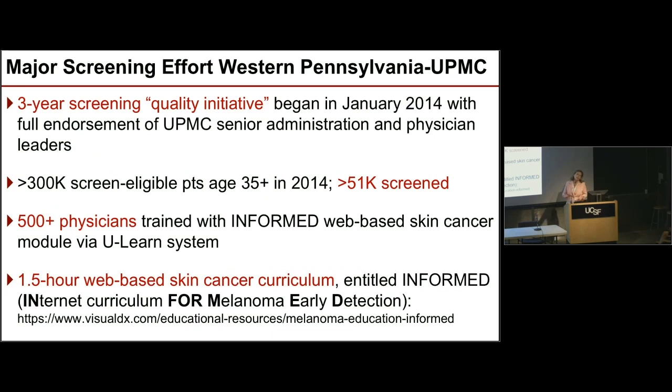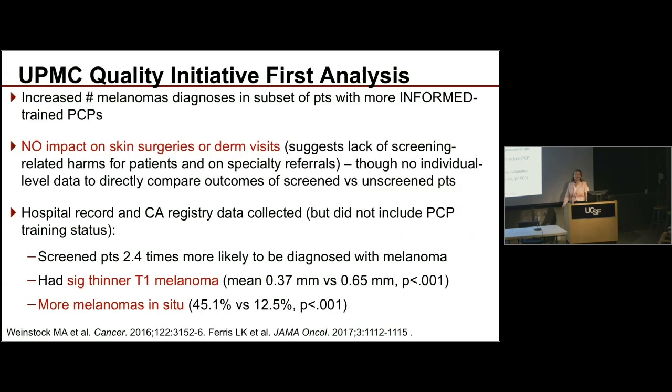We do have some newer data, though, out of the University of Pittsburgh, which enacted a sort of dual program to Schleswig-Holstein, engaging their senior leadership at UPMC, which covers 18 counties in western Pennsylvania. It's an enormous enterprise. They screened over 51,000 patients by PCPs from January 2014 to January 2015. They used a much shorter program called Informed, which is web-based, and they found no impact on skin surgeries or derm visits, which is good. That's kind of a lack of harms. And they found that screened patients tend to be diagnosed with thinner melanomas, more melanomas in situ, and were more likely in general to be diagnosed with melanoma because the PCP is looking.